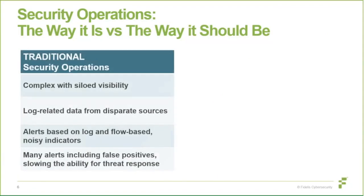So, how do traditional security operations work? Traditional security operations are very complex. They have siloed visibility across networks, endpoints, and even the cloud, if they do have cloud support. They have way too many tools for understaffed and overwhelmed teams to manage. And this is a problem that we are seeing more and more in multiple organizations. You have way too many tools to manage, tools that don't talk to each other, tools that are very complex to manage, and tools that give opposing information at times.